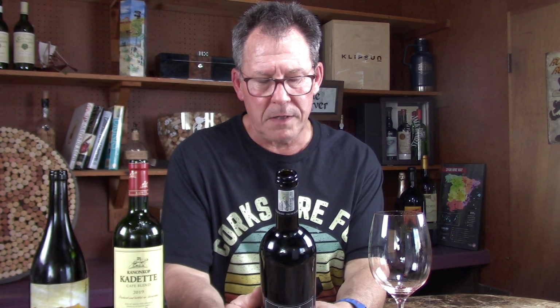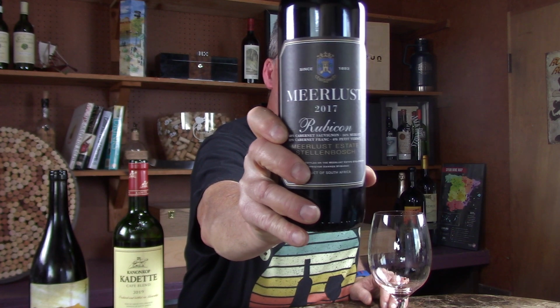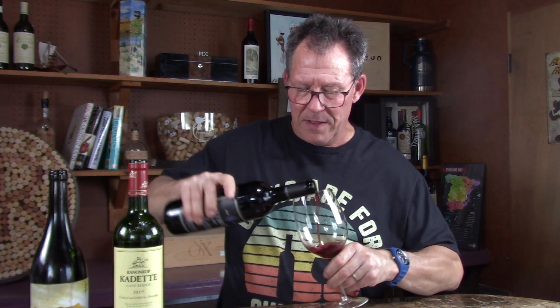This is called Rubicon. It's a 68% Cabernet Sauvignon, 16% Merlot, 12% Cab Franc, and 4% Petit Verdot. So you have here a Bordeaux style blend from Stellenbosch. Now this is a little more serious cash, guys. It's $43. This is their flagship wine, Mirlust. Okay, excited to try this one.